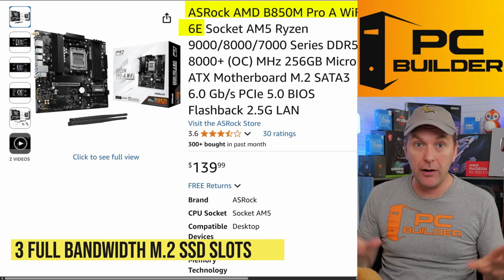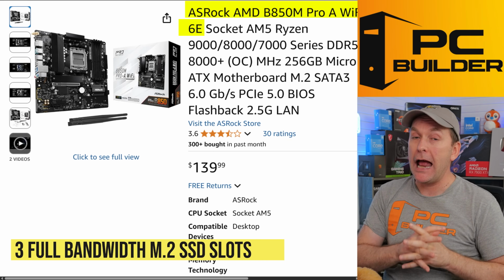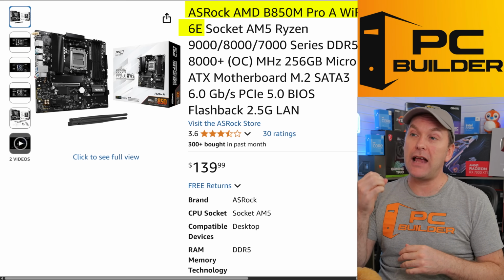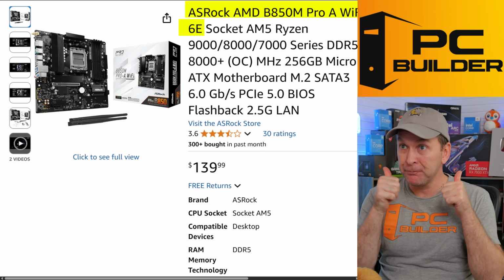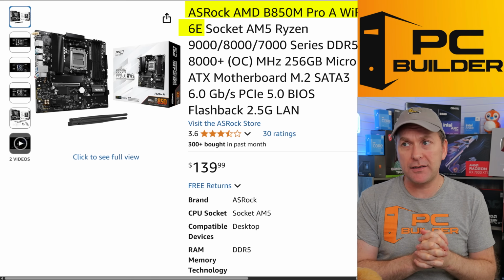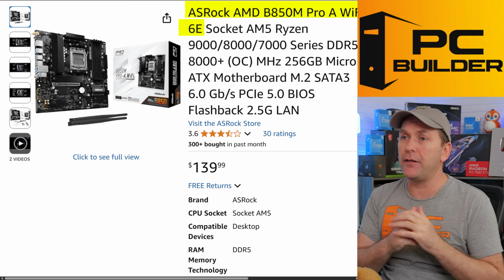That's the most you're going to find on any micro ATX motherboard out there. Some of them that do have 3 M.2s, the third one is half bandwidth. So this is all full bandwidth. 2 thumbs up there. The VRMs are adequate. Even up to like a Ryzen 9900X would probably be just fine on this motherboard.